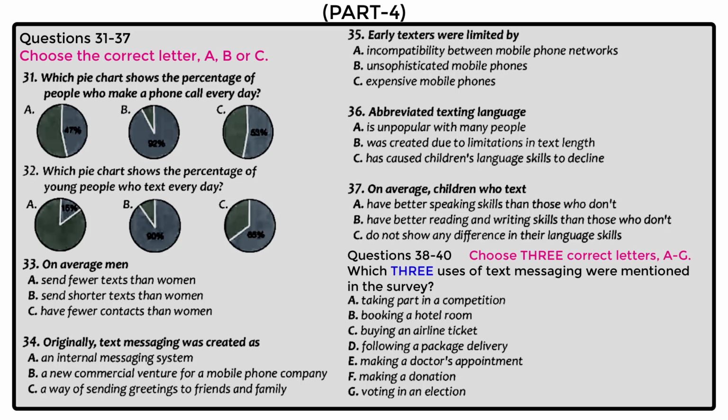Good morning, everyone. I've been invited here today to talk a little about the research I've been doing into quite a modern form of communication, text messaging. I'm sure most of you here today will have already sent and received at least one text message today.